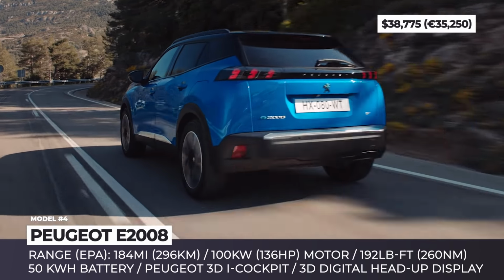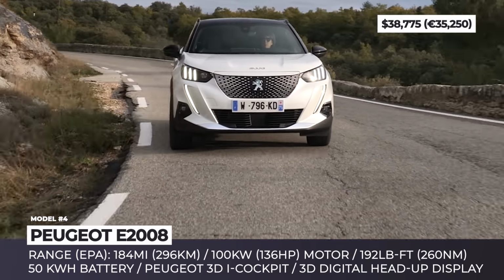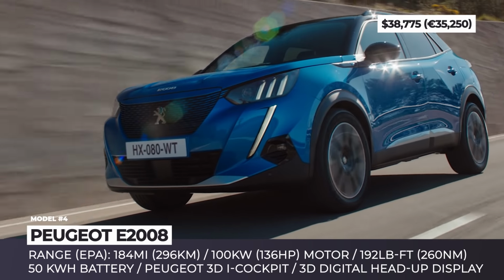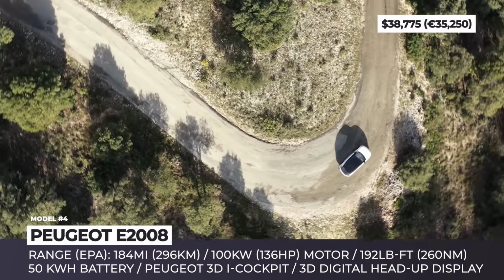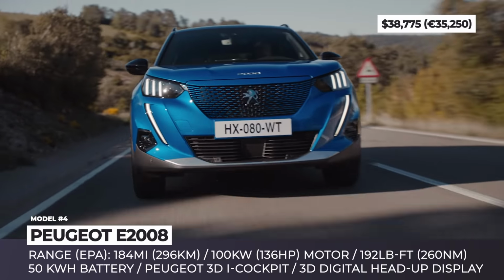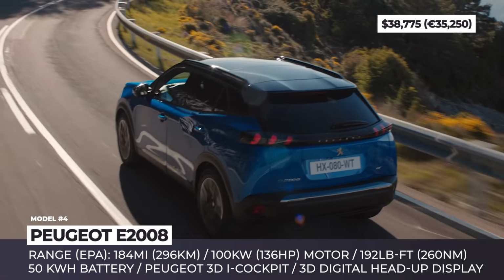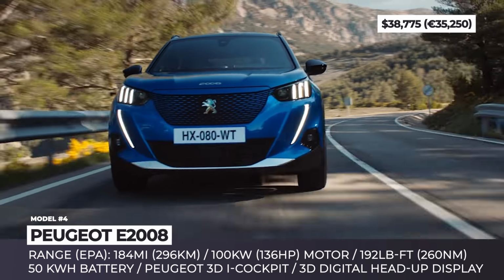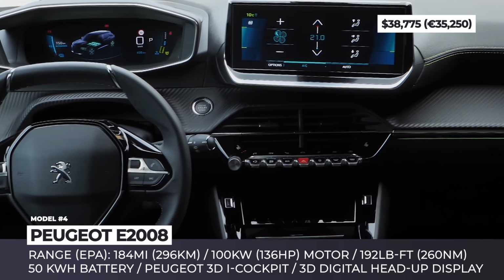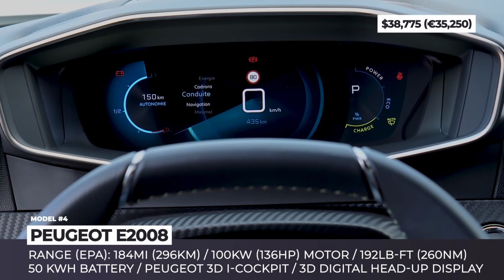Paired with a 136 HP motor, the 50 kWh battery offers slightly less range in the case of the crossover, covering around 184 EPA estimated miles. It also has DC fast charging capability, allowing 80% of the battery capacity to be replenished in just 30 minutes. Inside, the cabin of the e-2008 differs by EV-specific software, displaying the remaining range, current driving and brake modes, and powertrain operation characteristics. This vehicle is already on sale across Europe, with 4 trims on offer.